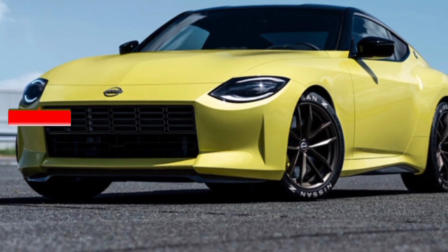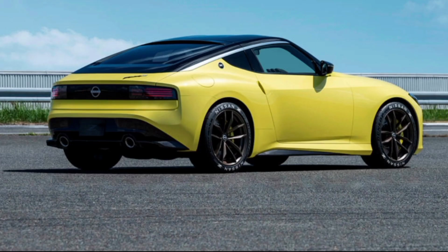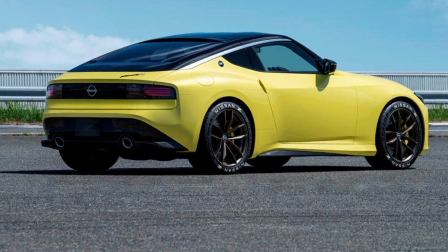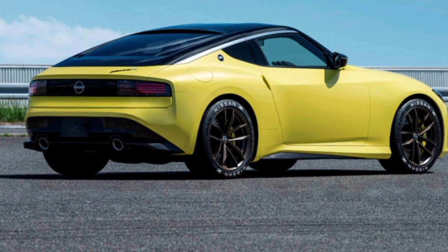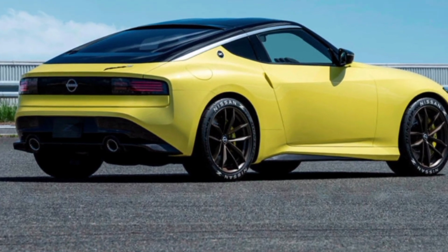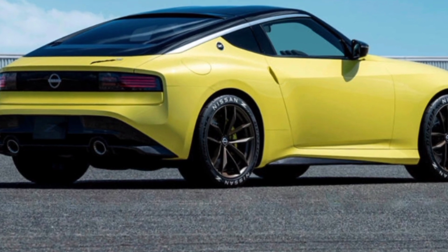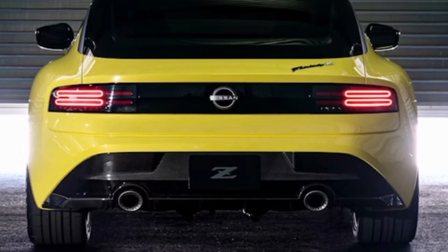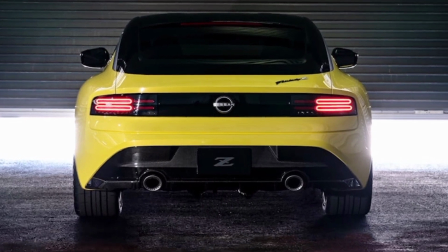We seriously didn't think it would happen, but the 2023 Nissan Z is finally here to replace the 370Z after a whopping 11-year production run. Following more than a decade of minimal changes, you'd forgive us for thinking Nissan would abandon its long-running sports car nameplate.